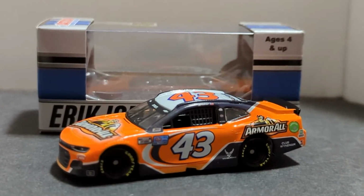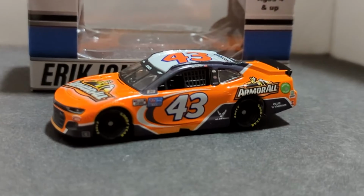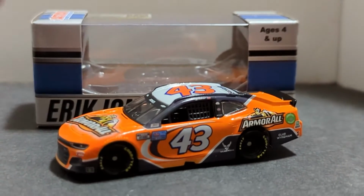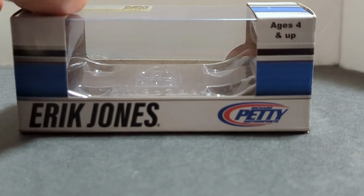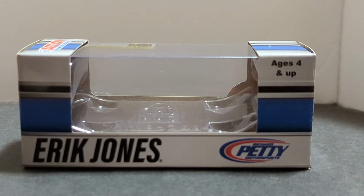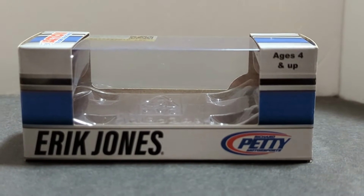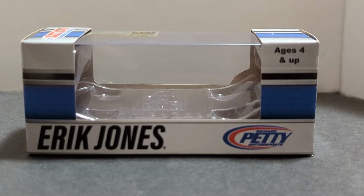But first, Erik Jones is one of my favorite drivers, so I wanted to make sure I did a review on his car. Let's take a look, though, first at the box. I'm doing this again with my Google Pixel, so I'm sure Google will appreciate me saying that off the top, but apologies again for some of the shakiness. We're working with what we got right now.